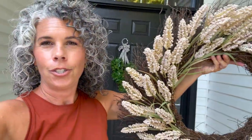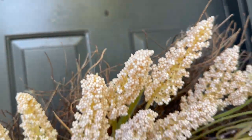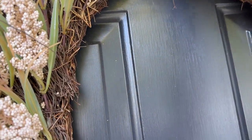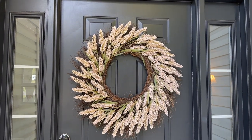So of course I wanna change out the little decorative thing on my front door. And this is just a wreath that I had up in the attic. I've had it a couple years, and so I'm just gonna do a very simple, easy swap out and not spend the money for a new front door wreath since I bought the one for my dining room. Looks good. It looks like fall.